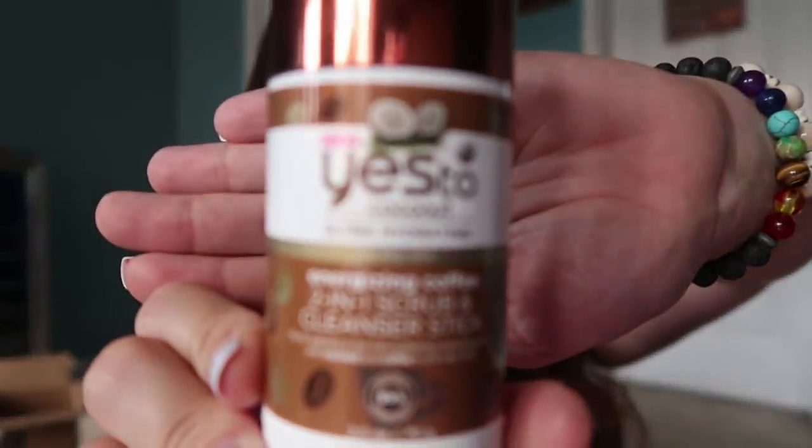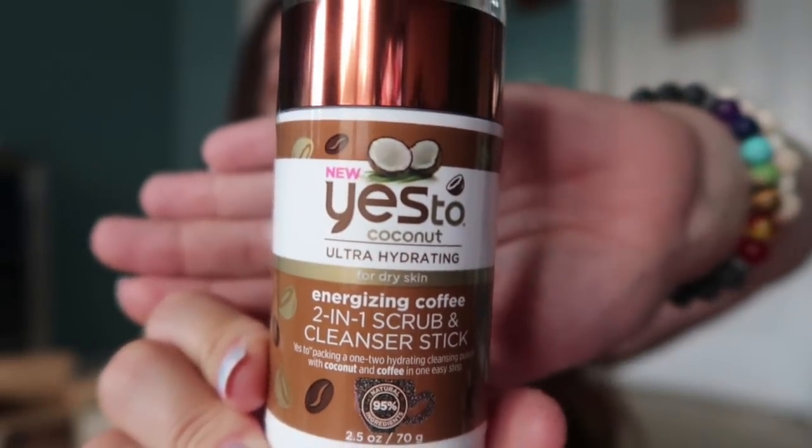And they have self-care products. And if you guys know me, coconut is my favorite scent, and I really love the Yes To products. So this is a Yes To Coconut Ultra Hydrating for Dry Skin, Energizing with Coffee. What? A 2-in-1 scrub and cleanser stick. This is everything I love all in one thing. So this is going in the bathroom tonight.